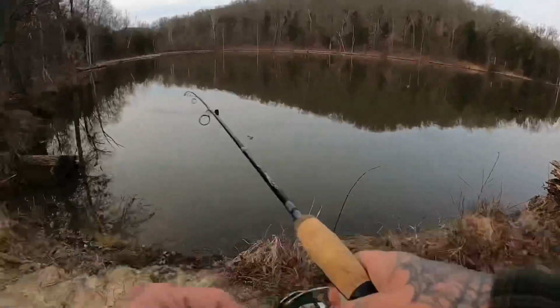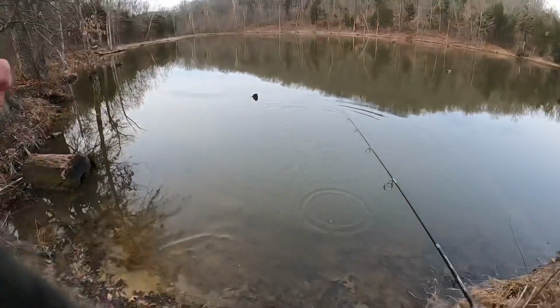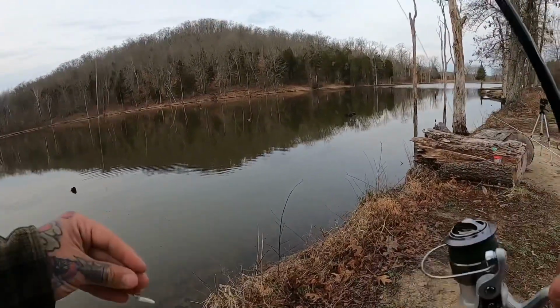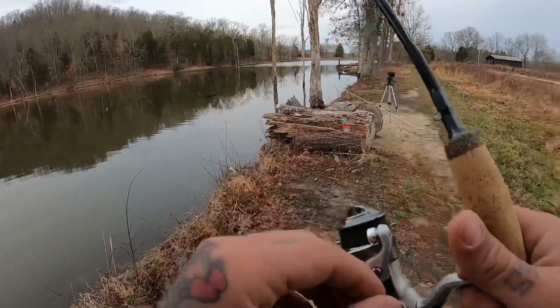Fish on, buddy. First trout of the day. Oh no, no, no. Oh, guys, what a bummer. But jerking that little trout magnet right across the bottom. Damn. I gotta get my net.